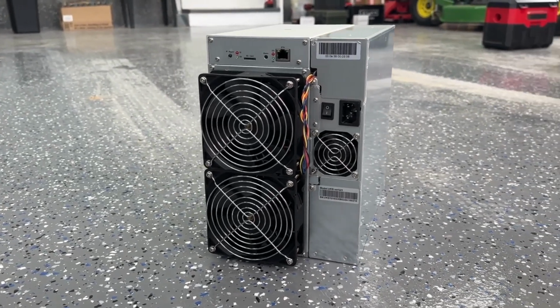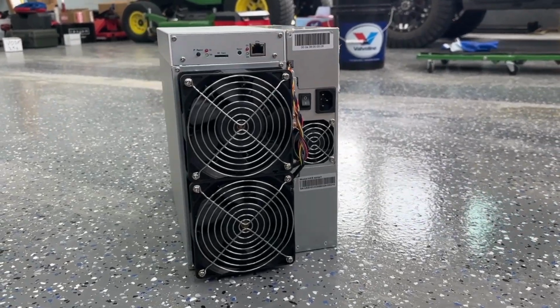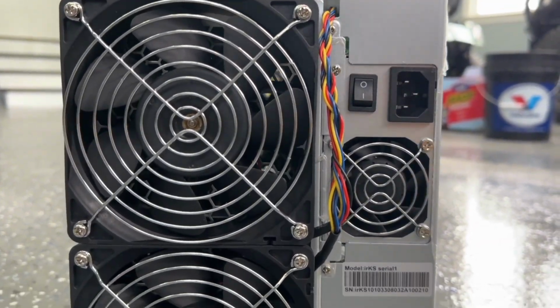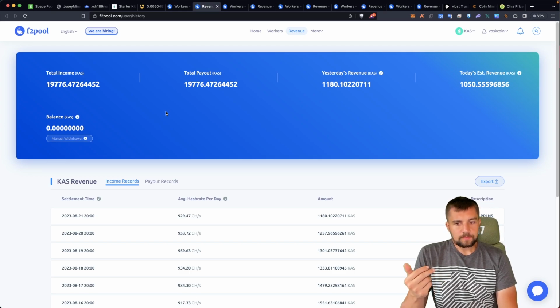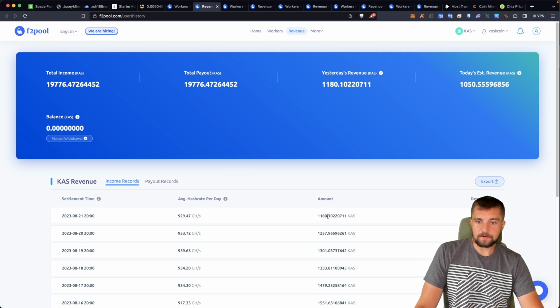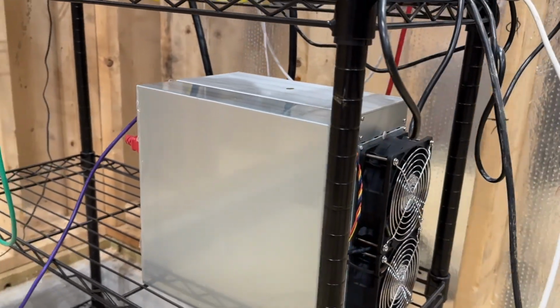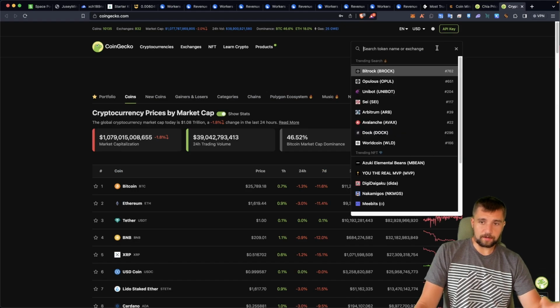For example, the Iceriver KS1. So the profitability on Iceriver ASIC miners has been absolutely dropping fast. We talked about that a lot here on the channel. But you can see once I got this in, mining 1,500 coins, now it's all the way down to 1,180. But this is still very profitable. This is running in VoskCoin HQ in the garage, the field building. I've called it a few things. Now it's the Digital Shovel Mini Pod M300, which is what I've been talking about here in this video.